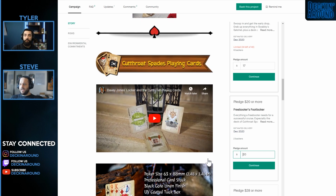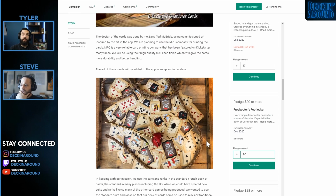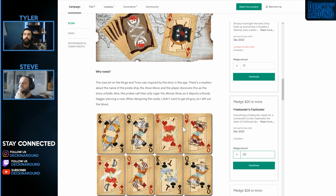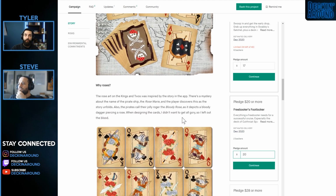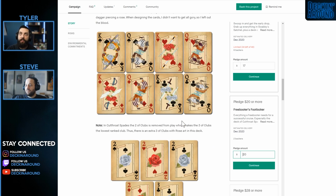It definitely looks kind of like a kid's game. Which is cool though. It's definitely a family-oriented deck, which I think is fine to see. We do see that from time to time. Not everything needs to be crazy adult. I don't want to say adult-themed decks, but it doesn't have to be high-level art stuff. This is a fun deck. I think it has a fun vibe to it.